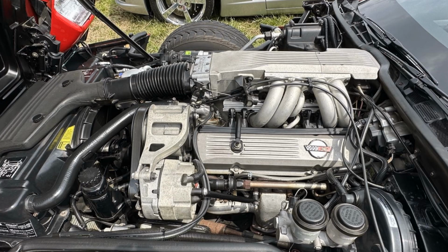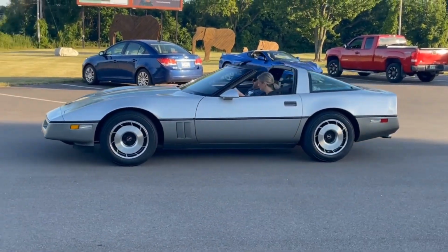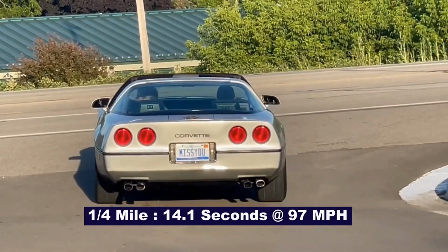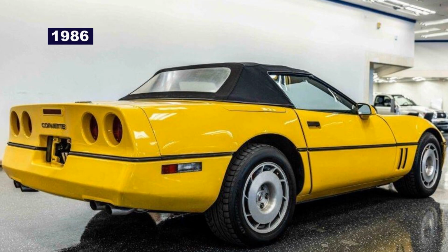The change to the L98 engine means that the 1985 Corvette performed better than its predecessor. It would now do 0 to 60 in 5.7 seconds, the quarter mile in 14.1 seconds at 97 miles an hour, and the top speed increased to 150 miles per hour.